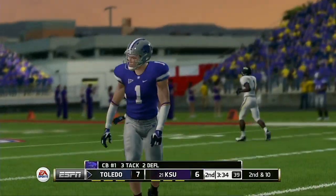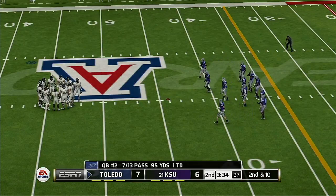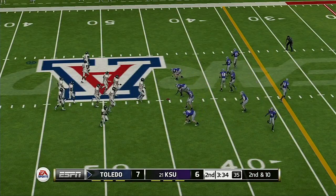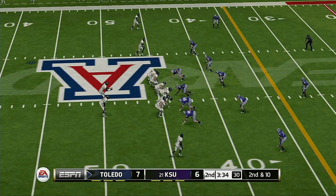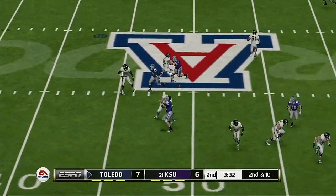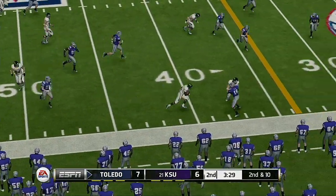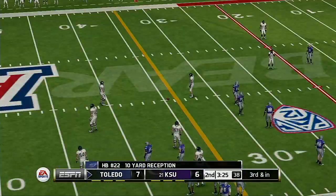Quick pass, and he's right there to knock it away. That's what can happen when you run the same play. Yeah, you need to be aware of that and try to mix things up to keep the defense off balance. Second and 10. Ball on the 44-yard line. Here's the halfback on the screen. And he tackles him hard at the 35.